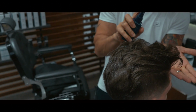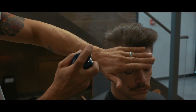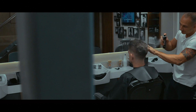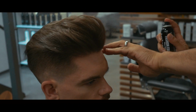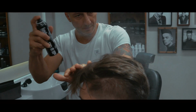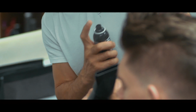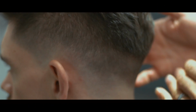Now once it's dry, he adds a second round of the thickening spray just to add more density and hold. And then again, once dry, he moves on to the next styling product, which is the Label M wax spray. He starts by spraying into the back and then a bit onto the sides. He then drops the front of the hair forward, directing the wax spray into the top centre. From there, it's just a case of working whatever style you want into that, maybe lifting it up and working some volume into the style like we've done here.